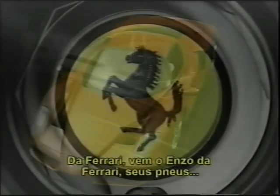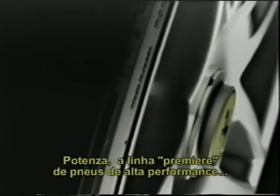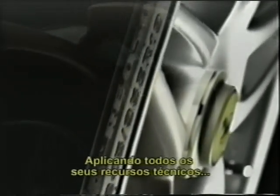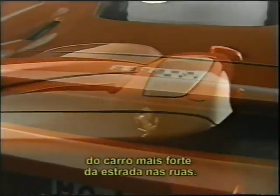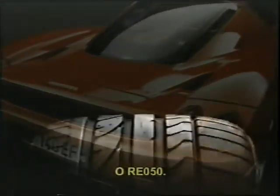From Ferrari comes the Enzo Ferrari. Its tyres, the Bridgestone Potenza. Potenza, Bridgestone's premier line of high-performance tyres. Applying all of its technical resources, Bridgestone has created a new tyre designed to beautifully transfer all the power of the strongest road car ever onto the street, the RE050.